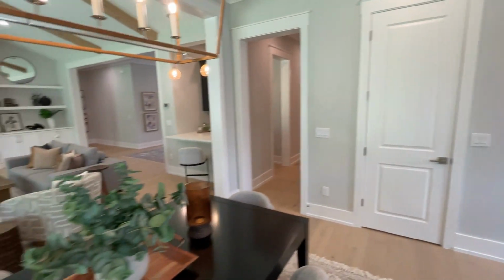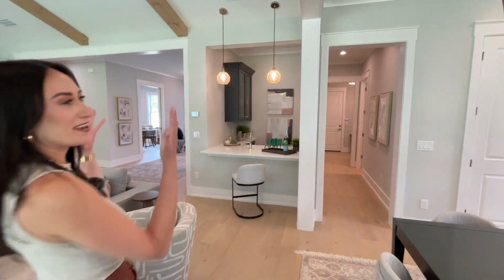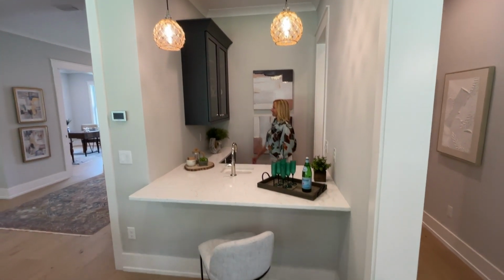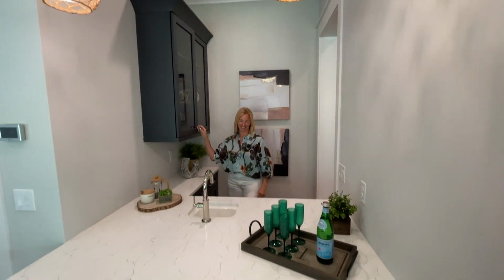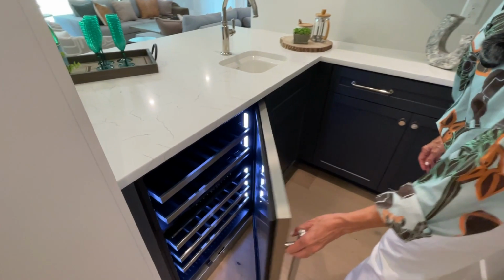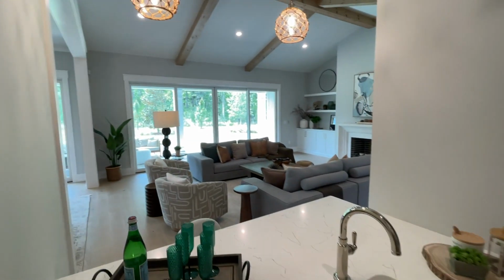And I can see a beautiful custom bar area over here, which is perfect, again, going into the entertaining space that this house truly is. You can be serving some cocktails, some wine, right into your living room. Would you like me to picture something? I would actually. Do you have champagne? We have a wine cooler down below here. We'll let Carling take a look at that. We have a little wine cooler. And of course the sink. Beautiful, but plenty of storage here as well.